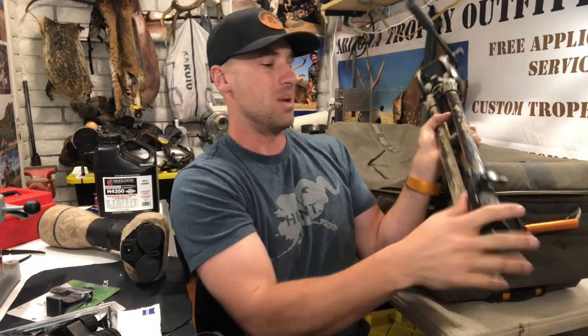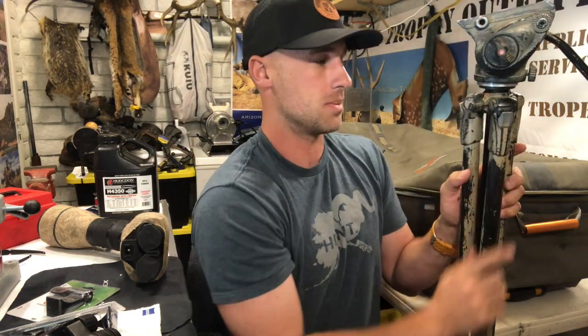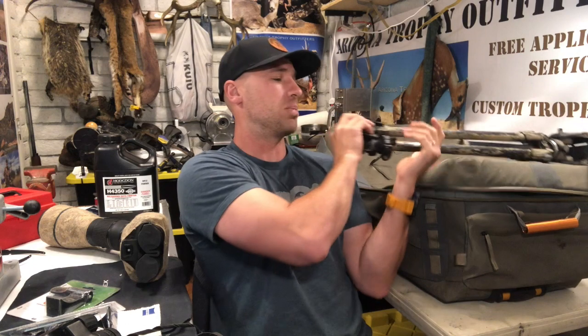Many companies are making them with adjustments like that, so usually look for that. Vanguard tripods are a great place to start for adjustments, and they actually have pretty nice heads and things like that that come with their package. So I highly recommend a Vanguard tripod, like the S-Pod or something like that. Good place to start.